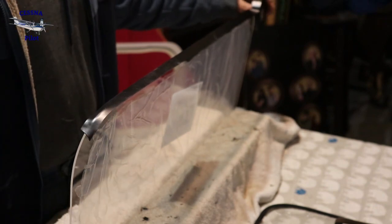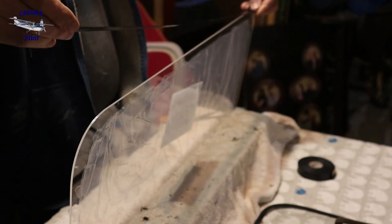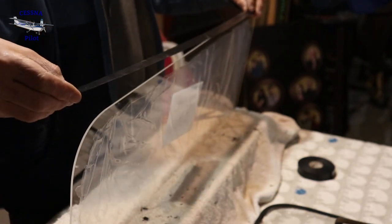I am going to cut it so it's not so long. I'll start from the other end. Just put this on just like that. Just kind of center it. I want to get it as centered as possible, so when you fold it over, it folds over evenly.